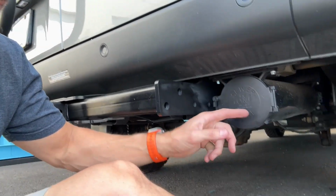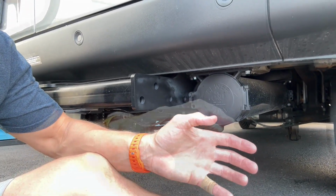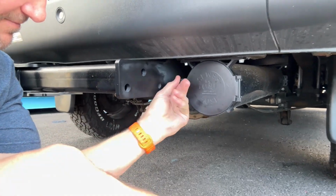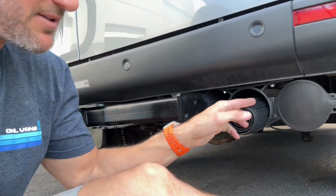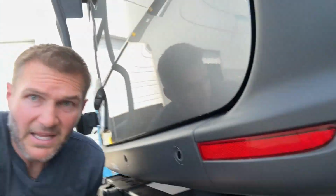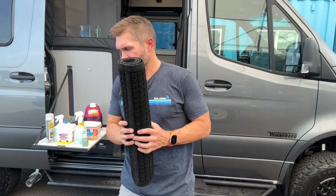But let's say that you were not a smart person, you didn't get an Owl exhaust. Well, then many of you will have one of these sewer hose receptacles somewhere on your vehicle that's not really used anymore. So what do we have in this one? Maybe I should follow the little sign that says open. Let's open this up. What's in here? This is a travel mat, and this gets used for coming out of your van. So here's what I do with this mat.